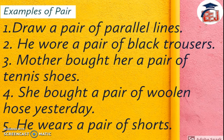In all these examples, they are talking about two things or a double thing for a single commodity or single item. So pair is used for two things for a single item, like a pair of shoes, a pair of shorts, a pair of trousers. These all items have got double options with them.